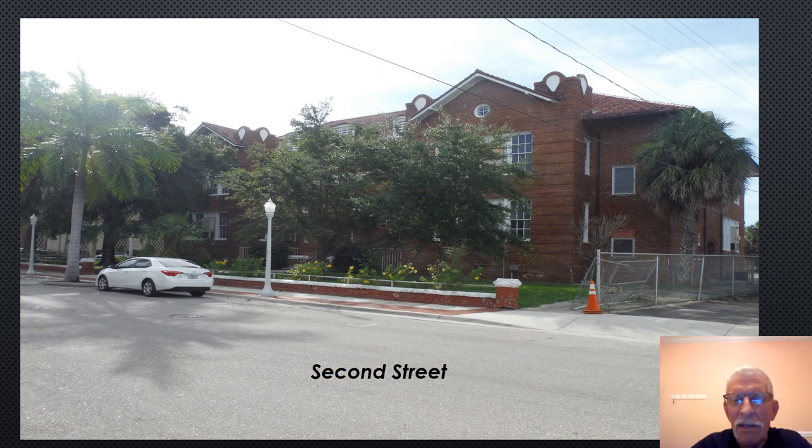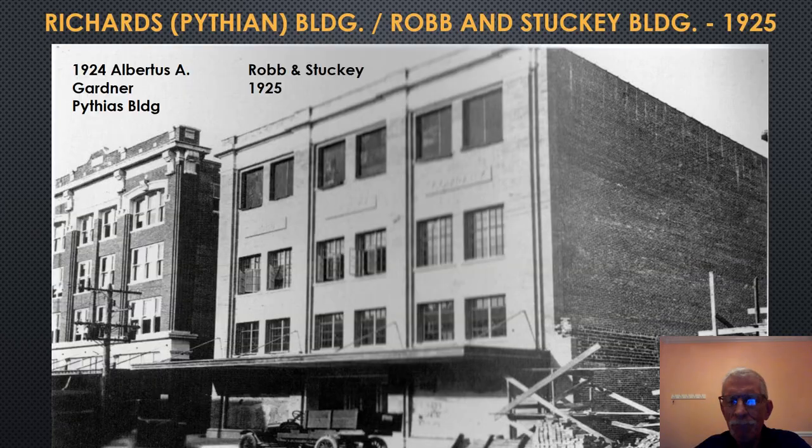This is a slightly different aspect of the building along 2nd Street. It's very difficult to get a good view because of the landscaping. We are now going back the way we came on 2nd Street. We're going to be hanging a right onto Henry Street, heading north, that is, toward the river. And we're going to go past the Robin Stuckey and the Pythian Building, which is on Henry Street.